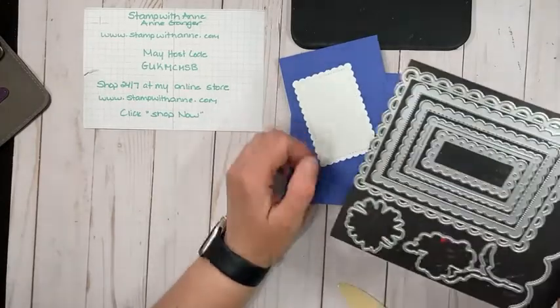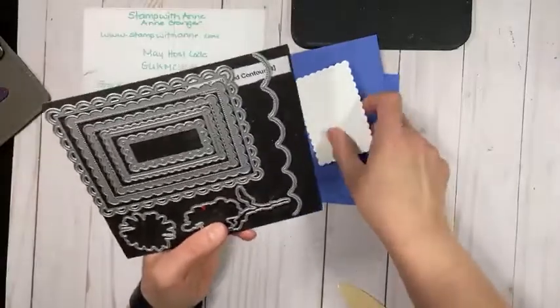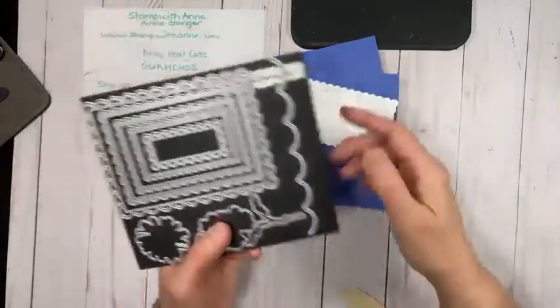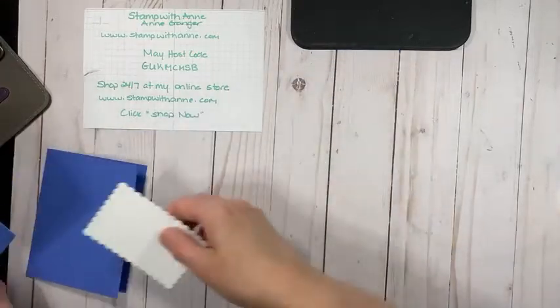And I just die cut this because I was prepping for my team meeting this afternoon and yesterday, and I had an extra one. So this scallop is from the Scallop Contour Dies, and I used the third biggest one. So just to show you where that's from. All right, so we are going to do something fun. We're going to use this piece.